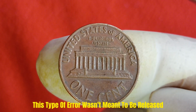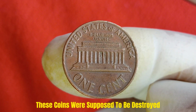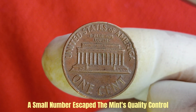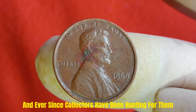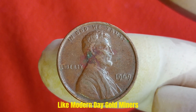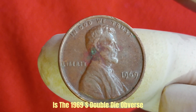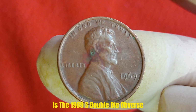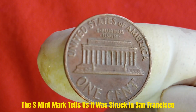This type of error wasn't meant to be released. These coins were supposed to be destroyed. However, a small number escaped the mint's quality control, and ever since, collectors have been hunting for them like modern-day gold miners. The most famous variety of the 1969 Lincoln cent is the 1969-S double-die obverse. The S mint mark tells us it was struck in San Francisco.